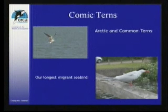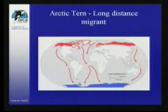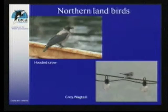And some terns as well. We had some Arctic and some common terns, very delicate looking birds. And they just dip down and take a little snack on top of the water usually. And that's really good because some of them travel a really long way to make the best out of the light and the food sources in the polar regions. So our longest migrant seabird, the Arctic tern, and that's its passage there.